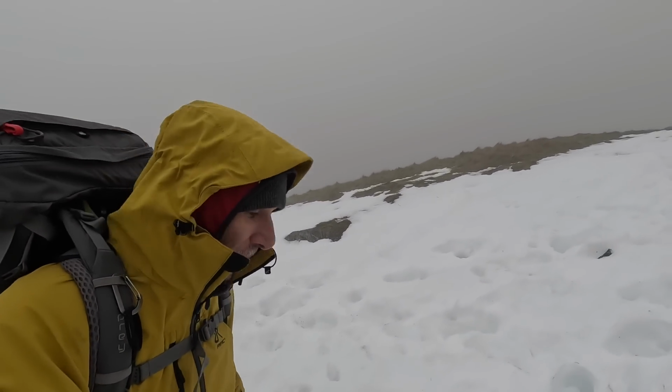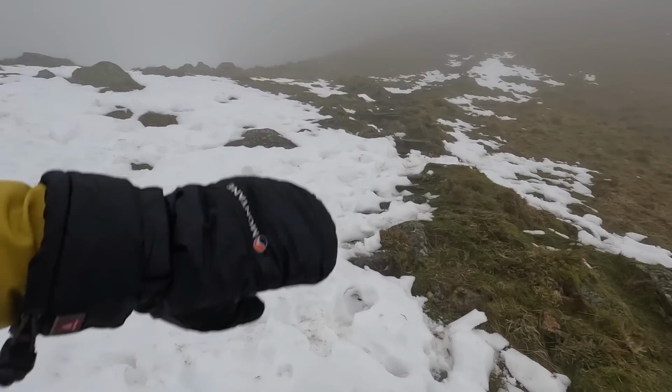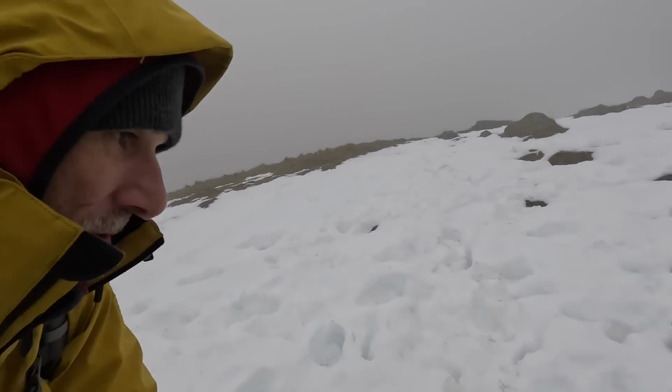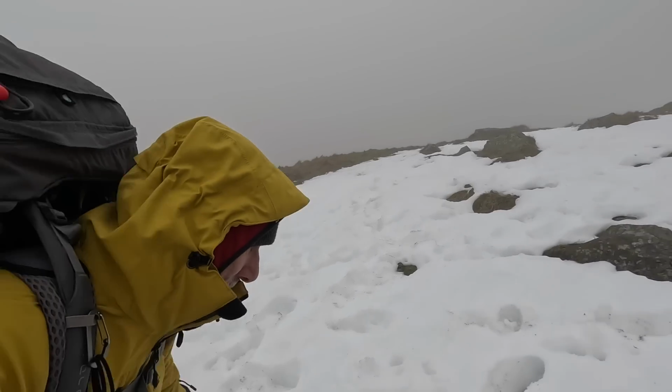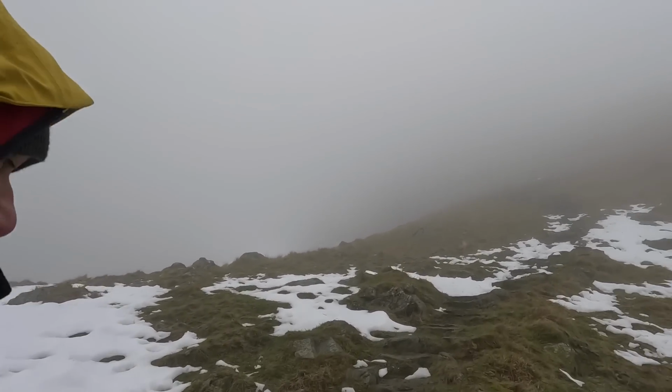Bit more snow at this point. Path's clear though, it's just the path there up that way, so it's just to one side. So far so good.